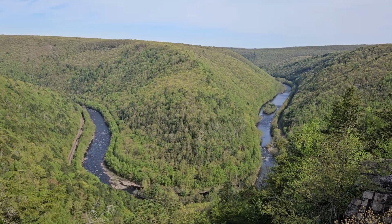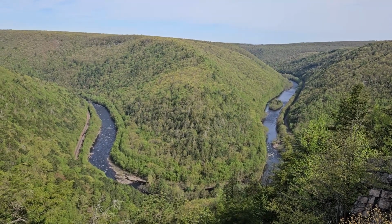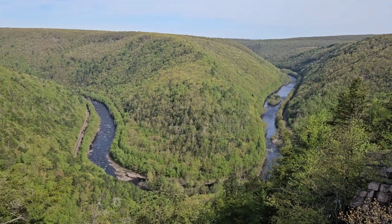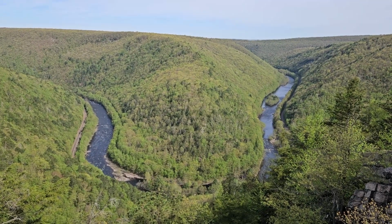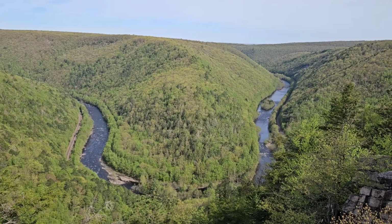So what do you think? The most scenic view in the Poconos? I don't know. I would have a hard time thinking of a strong contender. But if you know of one, please share it with us and we can explore that too.